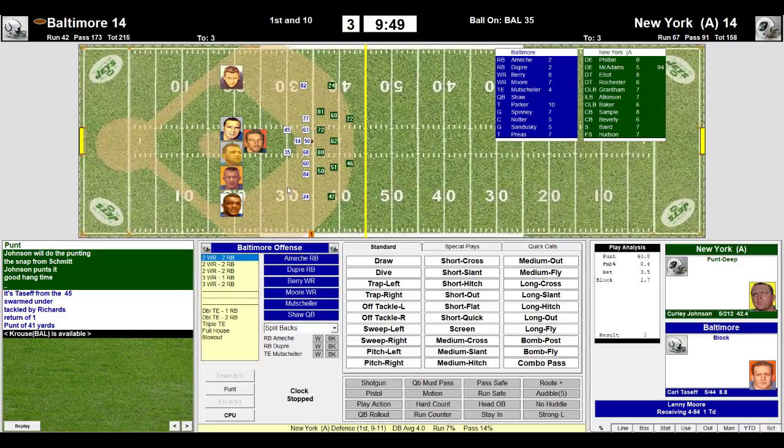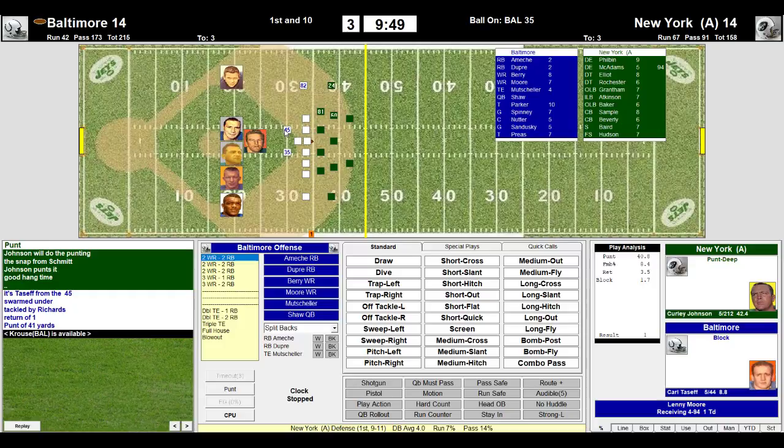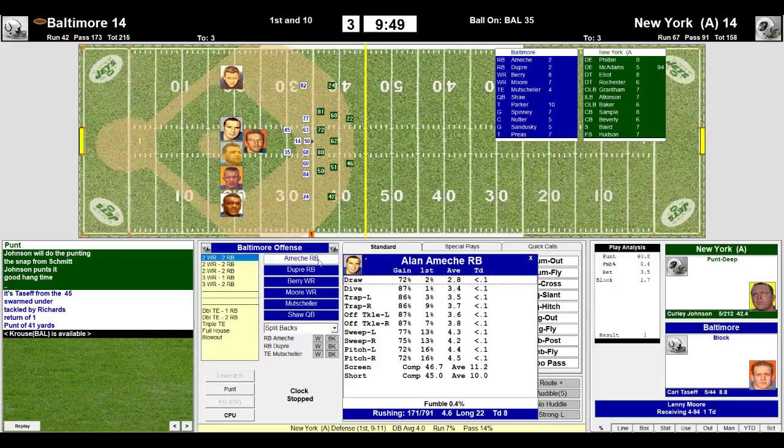Michi and Dupree in the backfield. Barry and Moore wideouts. Muchler, the tight end. And let's see who else. Dupree has 5 carries for no yards. Now we're going to stick with Dupree to try to get the run game going for the Colts with Allen, the horse, and Michi.